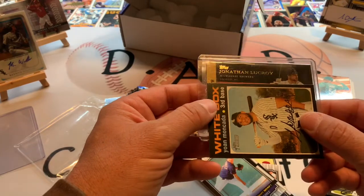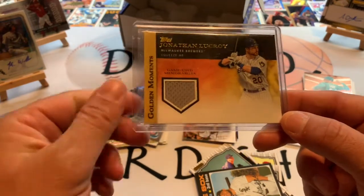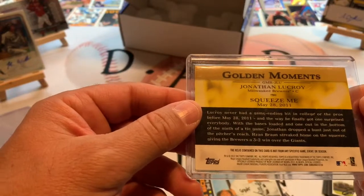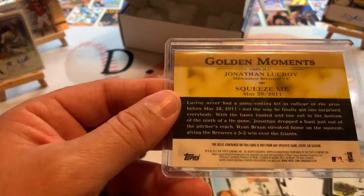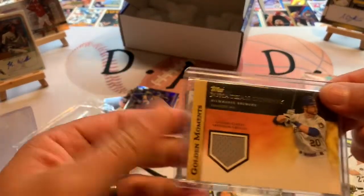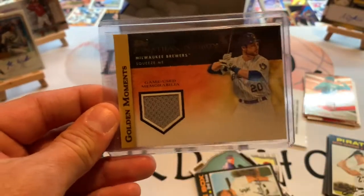Jonathan Lucroy. Love me a Lucroy. Game used memorabilia for Jonathan Lucroy. Golden moments from Topps. Says, squeeze me. Lucroy never had a game-ending hit in college or the pros before May 28th, 2011, when he finally surprised everyone. He dropped down a bunt. Suicide squeeze on May 28th. So I wonder if that relic in there does not come from any specific game or event. But it does say game used memorabilia.